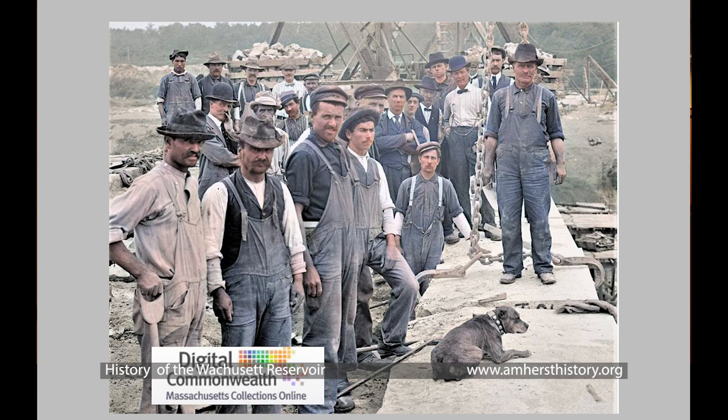The historical photos I'm using here are from the Digital Commonwealth. You can find them online. They're amazing. This one's been colorized, which I'm not sure if I like the colorization of historical photos, because the original black and whites are so detailed that you can get right into the detail. Well, you lose a lot of that when you colorize it. But over 8,000 photographs were carefully labeled and categorized that were taken of the whole construction project.